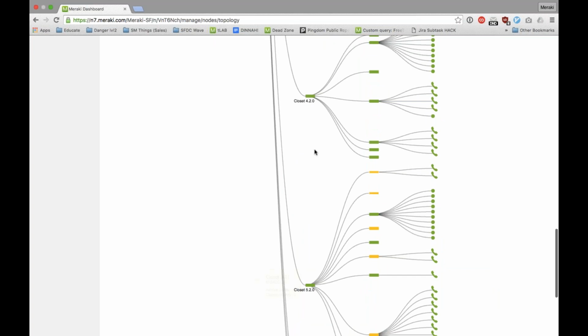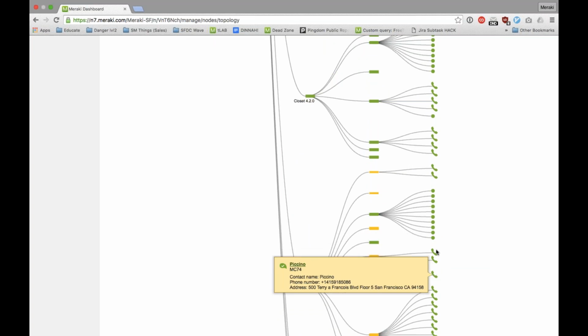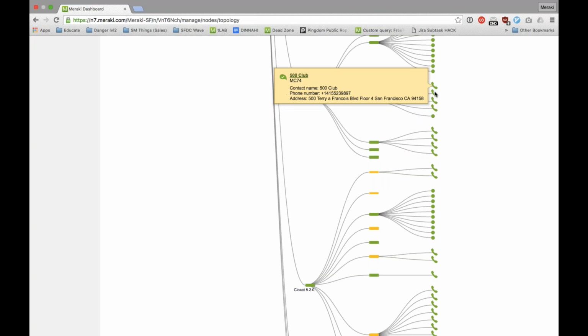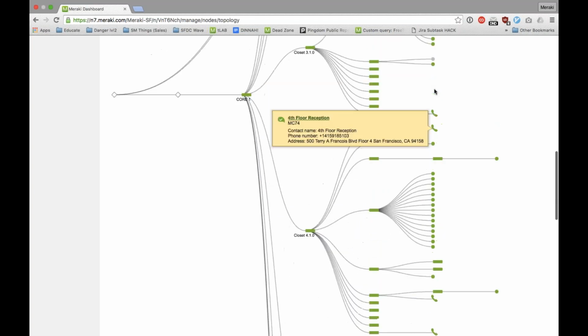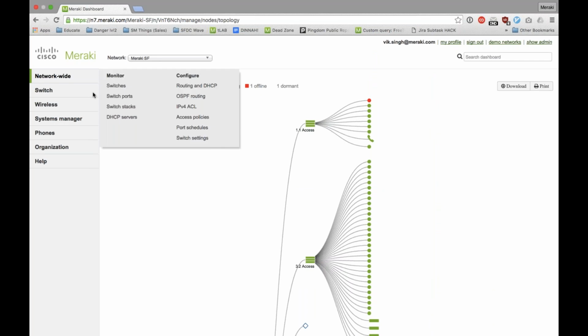So you can clearly see these moving here. These are our phone switches, right? We've got all of our phones connected here. Depending on the name, we can actually see who it is, who's connected to the phones. These are our conference room phones, and you can get a sense of what's happening. So it's a really cool, incredibly useful tool when it comes to dealing with your entire network topology.